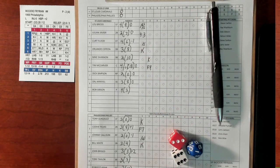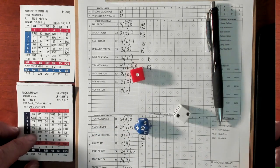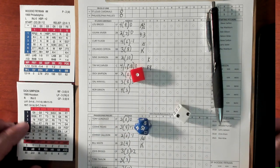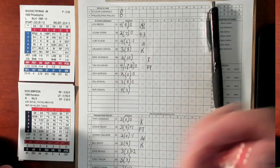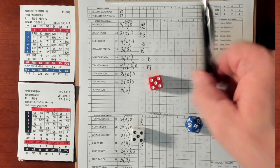Dick Simpson's the batter against the lefty Woody Fryman. 1-2. Blank hitter's card for a righty. 5-5. Ground out to shortstop.